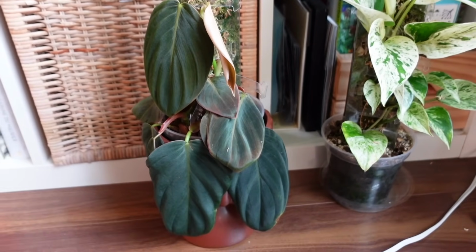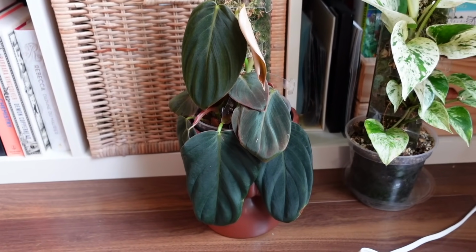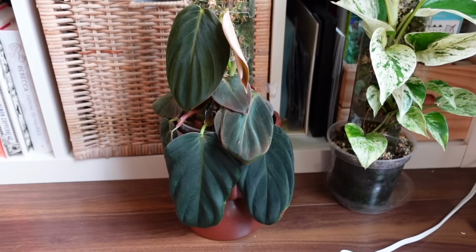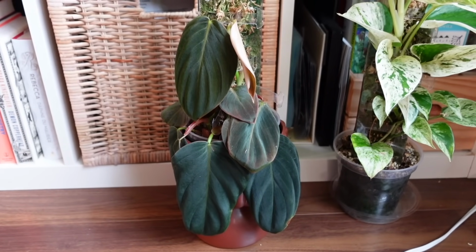I'm really just excited to have the gigas back on the go because I ended up cutting up this plant. Why did I even do that? I don't even remember. It happened in the fall. Was it sick or something? I don't even remember, but I had to cut it up for some reason.